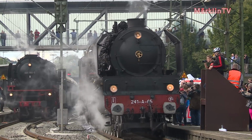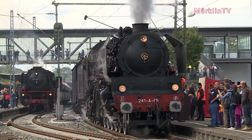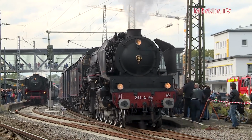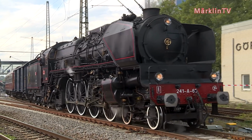The 1-gauge model was made from brand new tooling. The model will weigh an impressive 8 kilograms, so it's obvious that it will be made from die-cast zinc. A built-in smoke generator makes for nice clouds of steam. The MFX decoder provides up to 32 separate functions.